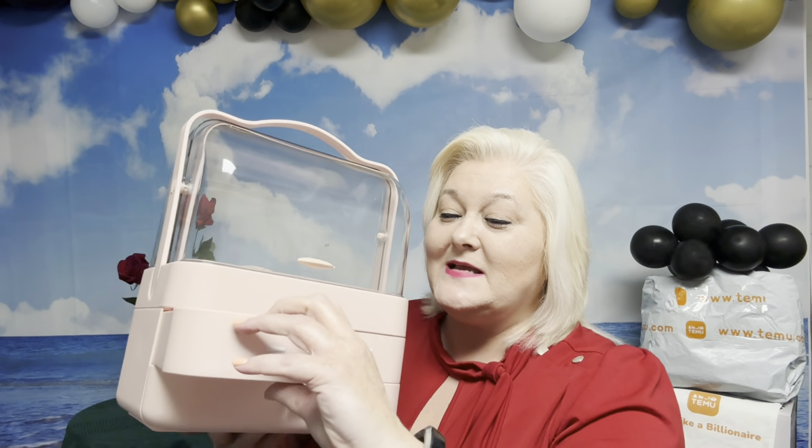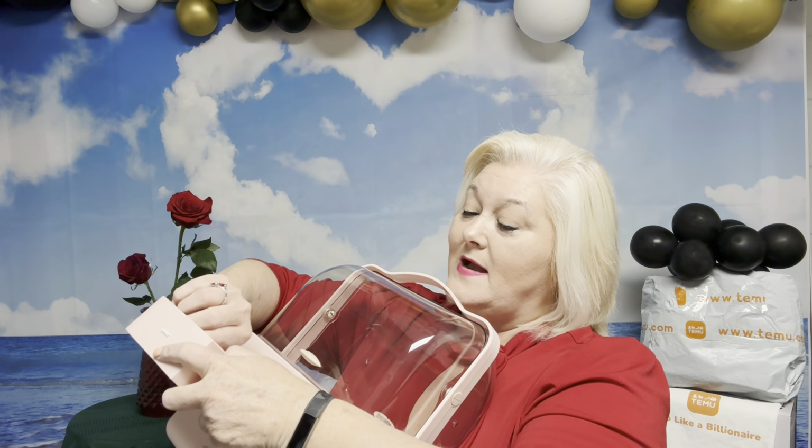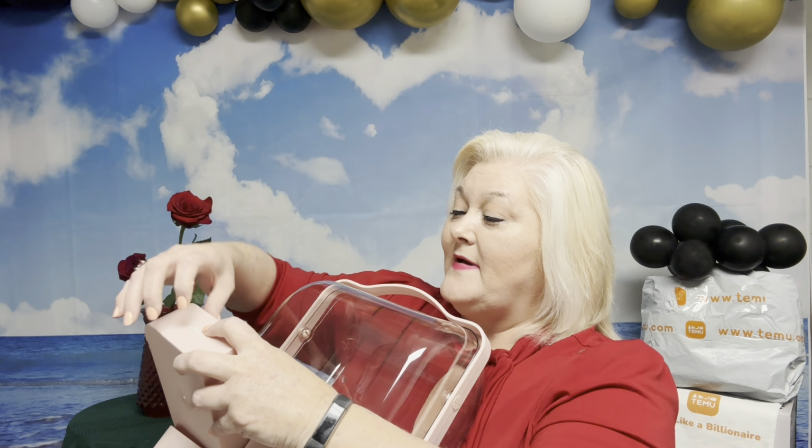I was like, what on earth is going on with this? But it's inside here, and it's in there. The little hickey is inside the drawer, but you got to pull it out. So I don't know why it's not pushed out. Let me see if I can get it on camera.